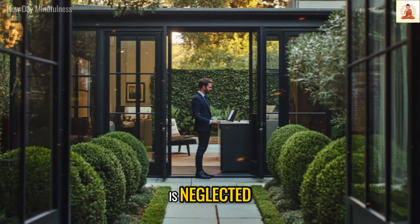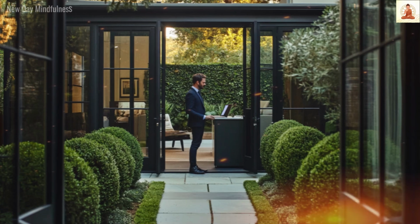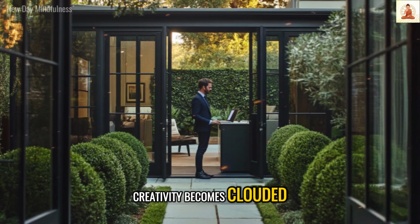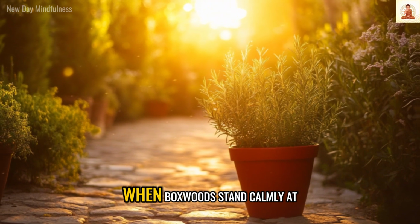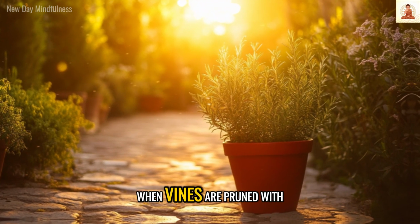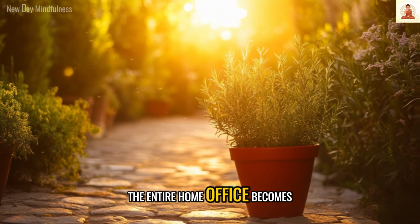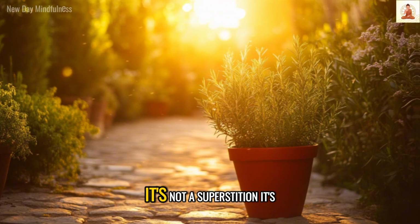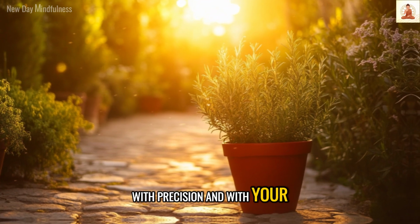When the front of a home is neglected, blurred, or confusing, the business within often reflects the same instability. Leads get lost, boundaries get blurred, creativity becomes clouded. But when the entrance is clear, intentional, and well-tended, when boxwoods stand calmly at the gate, when soft lighting guides chi gently forward, when vines are pruned with care and not left to choke the walkway, the entire home office becomes a place of better focus, better reception, and better outcomes. It's not a superstition, it's a strategy, one that works in silence with precision and with your long-term vision in mind.